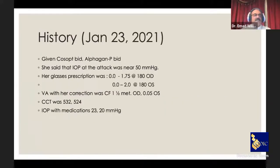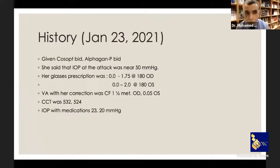Both eyes. So she was given Cosopt and Alphagan, and as I told you before, the IOP, the pressure before the treatment, was in the 50s. Her glasses before the attack were just astigmatic. She's plano sphere, but nearly astigmatic. When I saw her, her vision was counting fingers at 1.5 meters in one eye and 2/400 in the other eye.